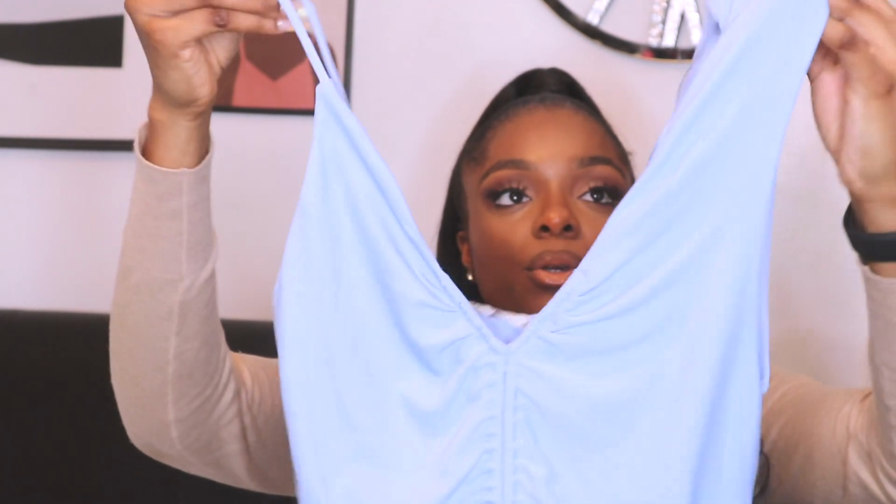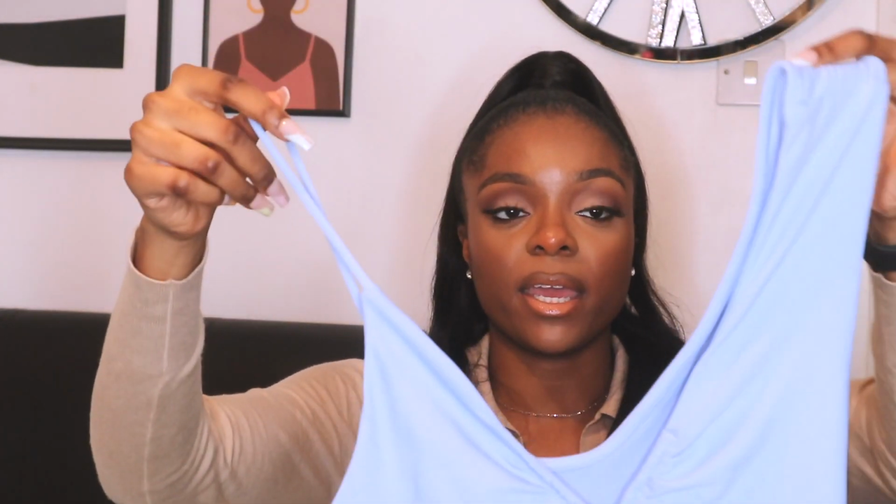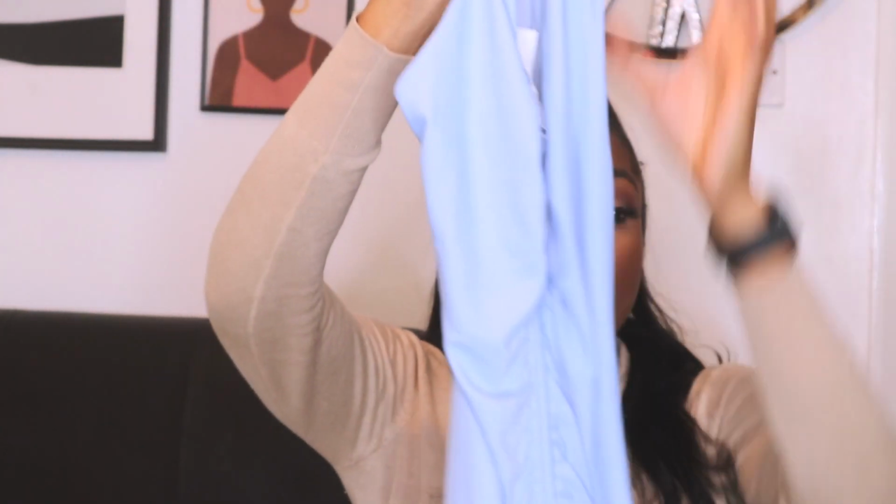I really do like it, and I really do think that it's flattering on the body, and it is the asymmetric dress with gather in the color light blue. And essentially this is what the dress looks like. So you've basically got two different styles of strap. So you've got this thin strap here, a thick strap here, and then you basically have a ruched detailing down the middle, and then you've got an asymmetric finish at the bottom.